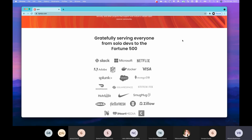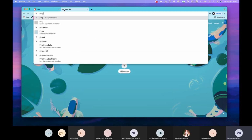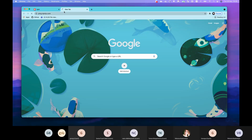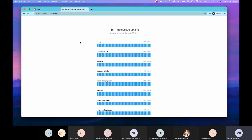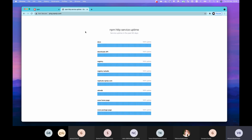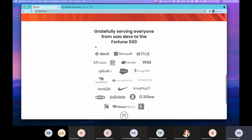There is a website, ping.npmjs.com, that shows the registry service offers 100% uptime. Currently we, other developers, other companies and customers download packages from here 90 days and 100% of the time. So let's go back to the main page.